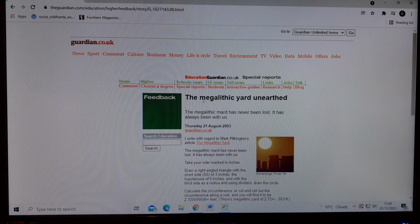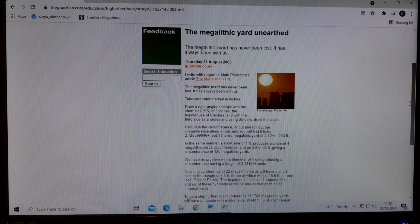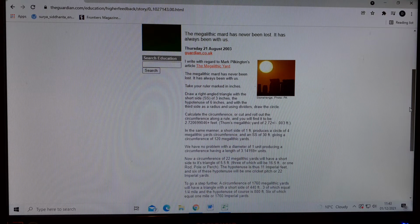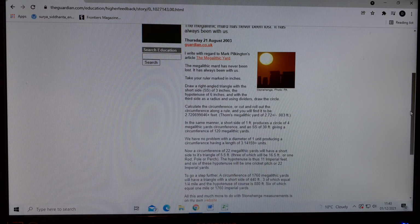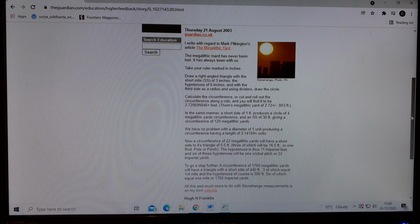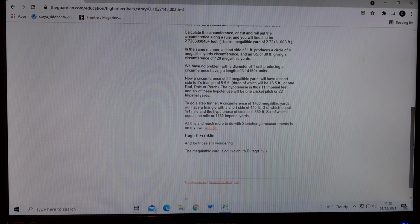And Hugh's article is called The Megalithic Yard Unearthed. The megalithic yard's never been lost. It's always been with us. Thursday, 21st of August, 2003. Guardian.co.uk. I write with regard to Mark Pilkington's article, The Megalithic Yard. The megalithic yard has never been lost. It has always been with us. And he tells us how to calculate a megalithic yard.